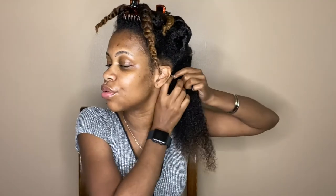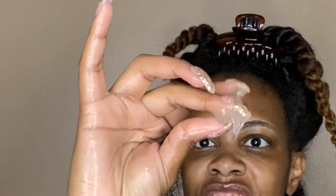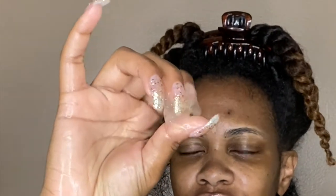Now I'm just going to subsection my hair before I go in with the gel. Wet it down just a little more. So this is the consistency of the curling custard. So this is how my hair is looking. I'm just going to continue along and I'll be back when the product is all in.